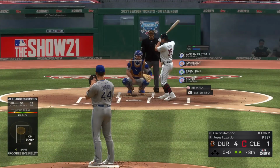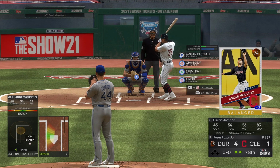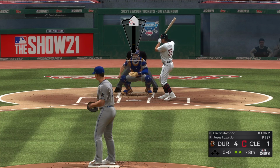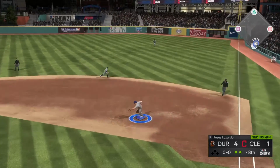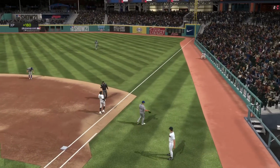The center fielder, number 35, next to bat will be Oscar Mercado. He's 0-for-2 with a strikeout in this one. First offering on its way. And he hits it hard to the right side. He's got it. Throw in time and the side is retired.